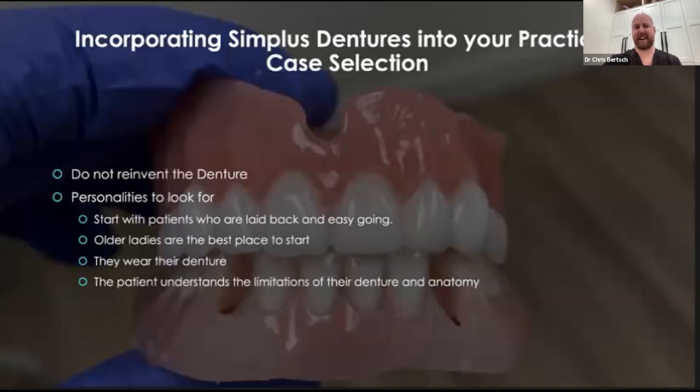And that's where I found the biggest success with Simplest. I can't stress that enough. Don't try to reinvent the denture. Figure out what the patient doesn't like about it, whether it's the reline, needing new teeth, or the aesthetics, and then focus on that. Because otherwise you're just going to be creating such a problem for yourself.